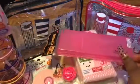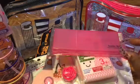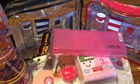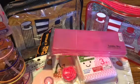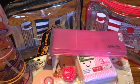And I'm going to just decorate it in the front, because I don't like where it says Tender Sky. So I may put my nickname over it, or a cute little flower sticker or Hello Kitty, something like that. And then next, what I always go in there for, ladies, is my Pocky Sticks.